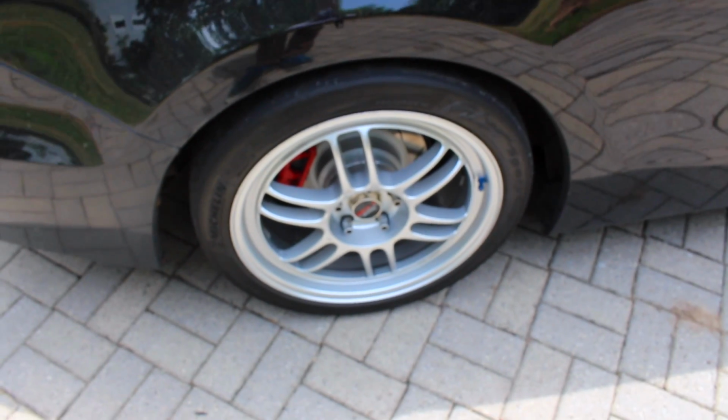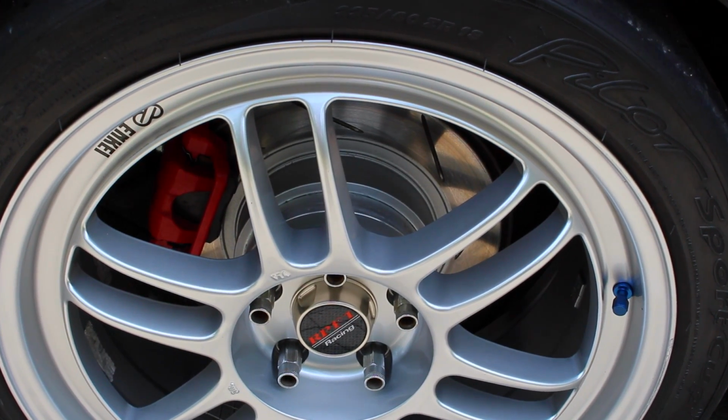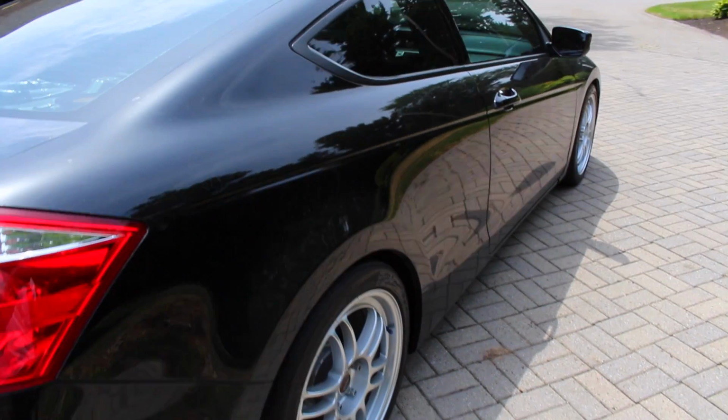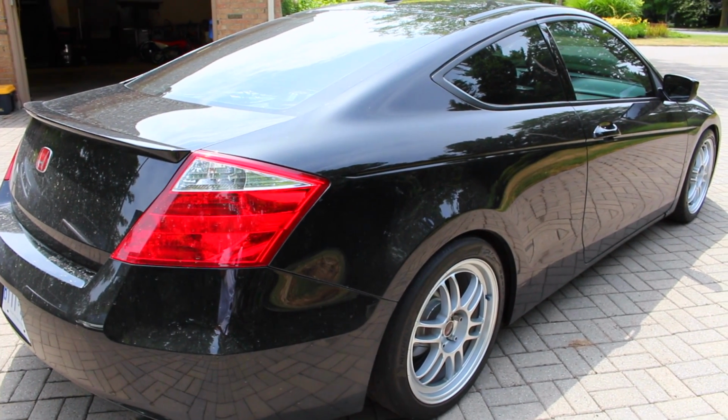And I'm running the same wheels in the back, but because the rear wheels, usually they sink in, in the rear I installed a 25mm wheel spacer, and it pushed the wheel out to the point that it's flush. So right now the fitment on this car is perfect. The wheels are stickier than my other ones, and I couldn't be happier with this setup.